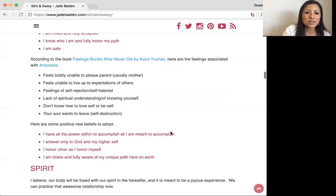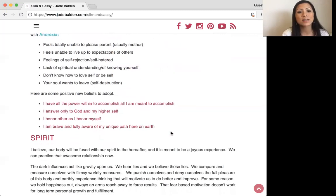Okay, the positive beliefs that we can adopt here. I have all the power within to accomplish all I'm meant to accomplish. And sometimes you're meant to accomplish just a few things. You don't have to compare yourself with other people who do a gazillion things. And you know what? Maybe they do a gazillion things, but are they happy? And are you meant to? Is that your path? Maybe not. You don't have to compare.